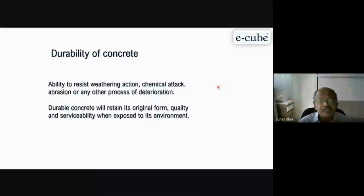So you are satisfying your design criteria. For that, M25 may be sufficient, or M20 also. But for durability, you must use the minimum grade M30, which is specified in the code. So all design engineers and RCC consultants have to take note of this. So concrete technology's role is how you interpret the codes and implement them at site to get benefit for your structures.